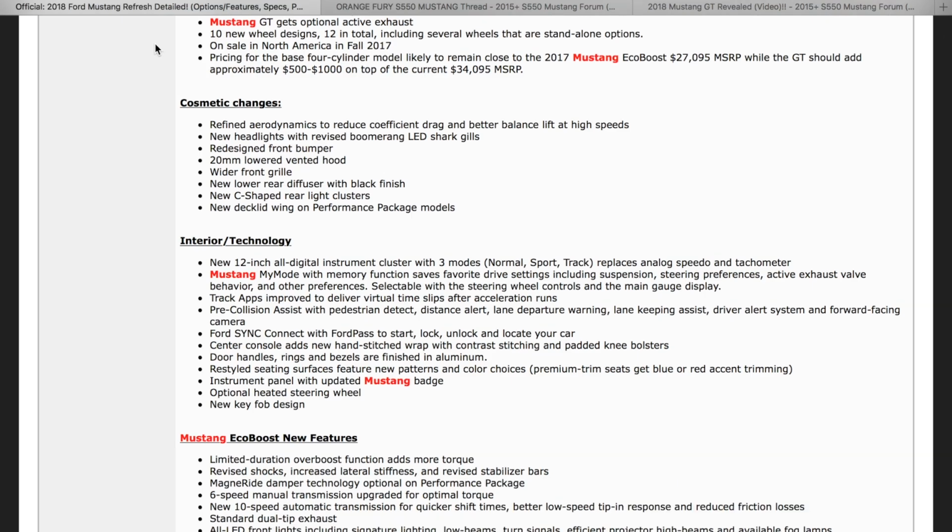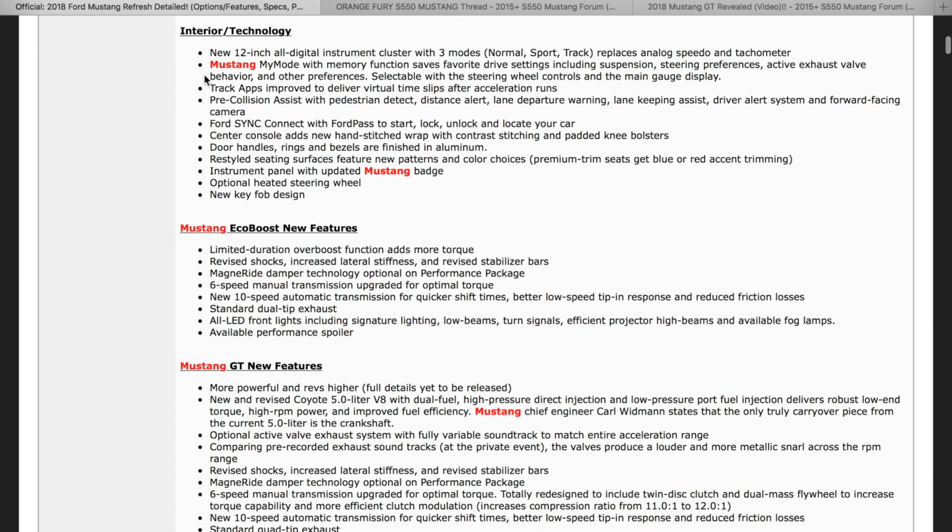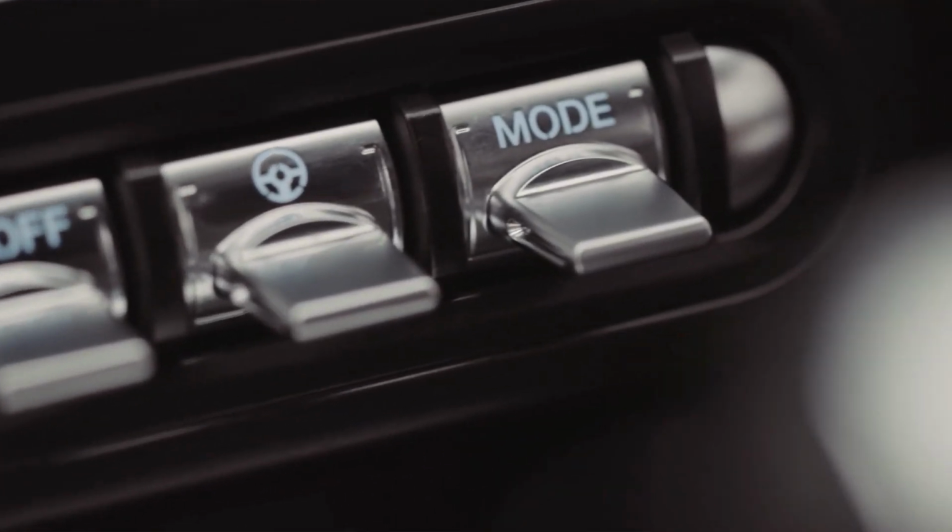The Mustang GT gets an optional active exhaust. Thank goodness, that's awesome. Okay, you're going to get a 12-inch all-digital instrument cluster with 3 modes: normal, sport, track. So a digital dash. You're getting a digital dash.